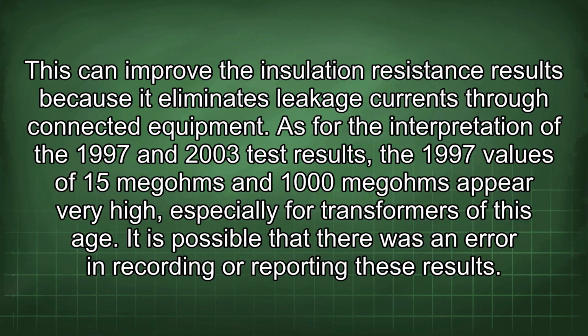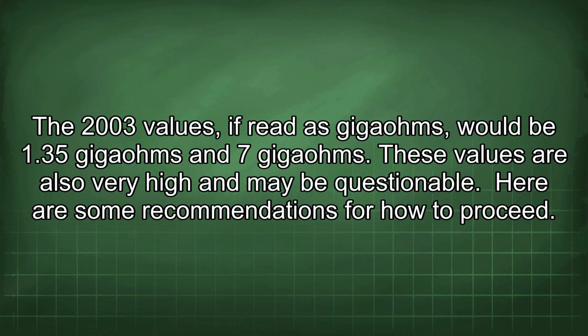As for the interpretation of the 1997 and 2003 test results, the 1997 values of 15 megohms and 1000 megohms appear very high, especially for transformers of this age. It is possible that there was an error in recording or reporting these results. The 2003 values, if read as gigaohms, would be 1.35 gigaohms and 7 gigaohms. These values are also very high and may be questionable.